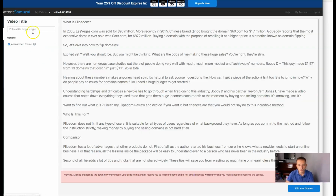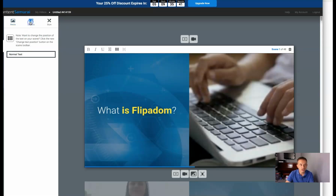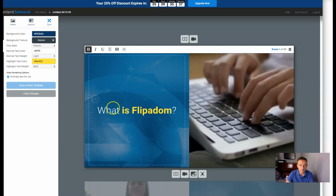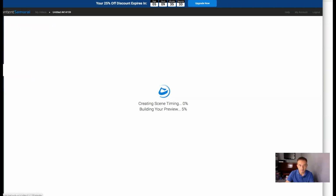The voices are really good, honestly. So Heidi's probably the best one for me, which is the one it comes with. You can go back to script, you can change the script, you can add scenes, remove scenes, change the layout, change the style, obviously change the text, you can highlight whatever words you want. I think it's absolutely brilliant. And if you're somebody who doesn't like showing their face on video, there is no better software, I guarantee you, on the market than this.